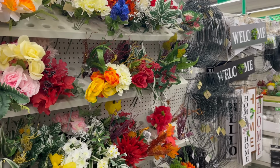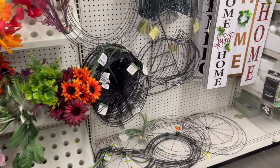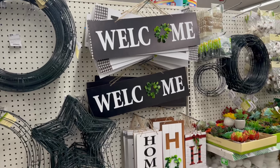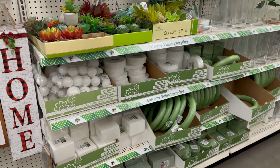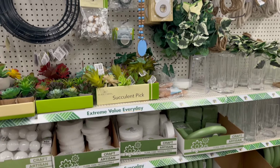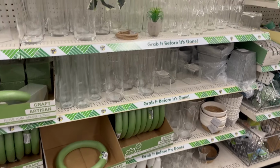So this is like the floral area for all the wreaths and floral picks that they do offer. They got some cute signs. Here's all the floral foams. You got the floral wires, garland, a lot of their glassware and vases.